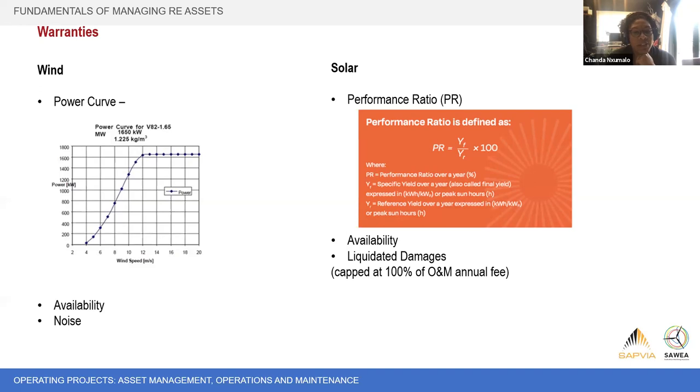So there's a few hangovers from your initial supply agreement, and really we'll talk again about end of warranty inspections, but your ability to claim on these warranties is much higher under your supply contract than it is under your O&M contract. Your O&M contract is generally, the liabilities are capped at 100% of the annual fee, which obviously is much less than what you paid to buy the equipment. So you need to make sure that you spot anything that's wrong or needs to be remedied before your supply warranties run out.